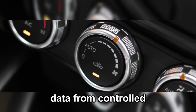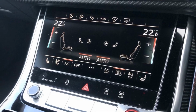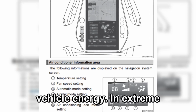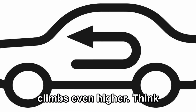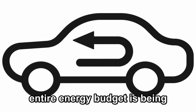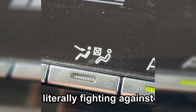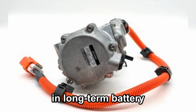Real thermal data from controlled laboratory testing confirms that choosing the wrong ventilation mode increases air conditioning power consumption by over 6% of the total vehicle energy. In extreme summer heat, that number climbs even higher. Think about that for a second. More than 6% of your car's entire energy budget is being vaporized by a single button press. The system is literally fighting against itself, and you're paying the price at the pump and in long-term battery degradation.